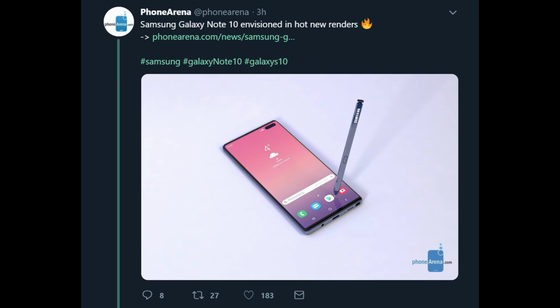And the last story of the day is about the Galaxy Note 10. That's right, Galaxy Note 10 rumors coming in hot and heavy, and this one is about the front camera. Now this comes from a tweet from Ice Universe based off a tweet from Phone Arena. Phone Arena put out a Samsung Galaxy Note 10 envisioned in hot new renders, and it shows two cameras in the top right. It's a squarish design. It shows an S Pen. It's very similar to what you get with the Galaxy S10 Plus.